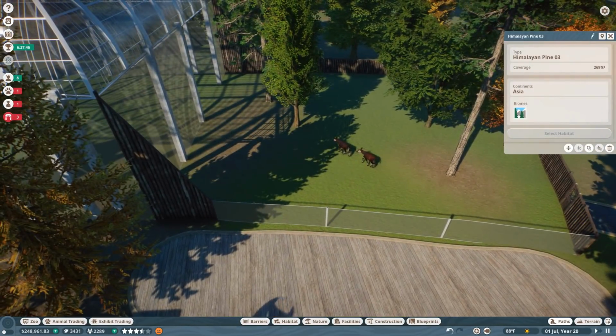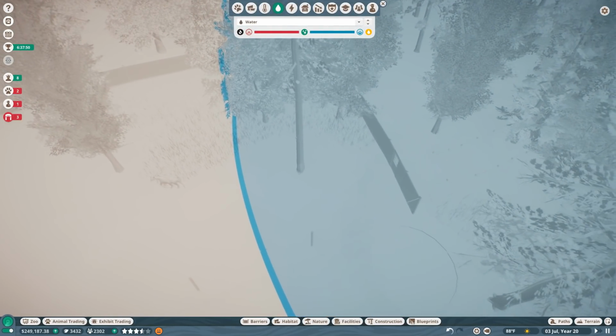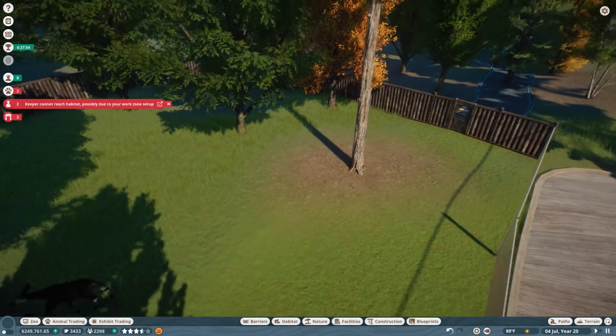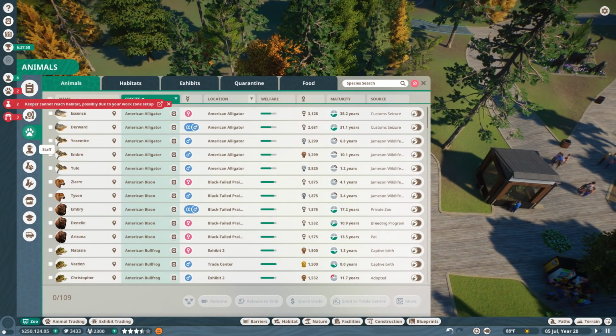Now let's just make sure that the okapi are able to have some clean water. If I put the water down in this corner, they totally can. So, let's see. Oh, and then we need to make sure a keeper can come in here to feed them.